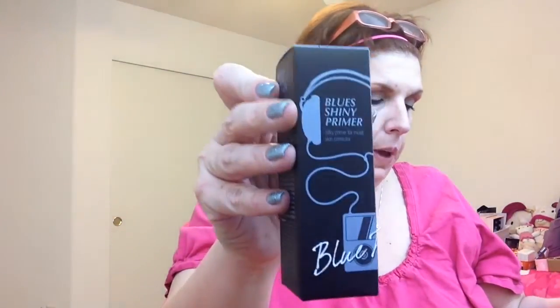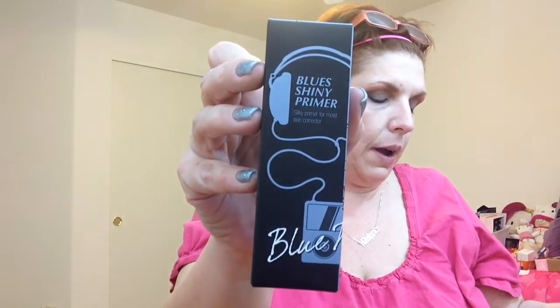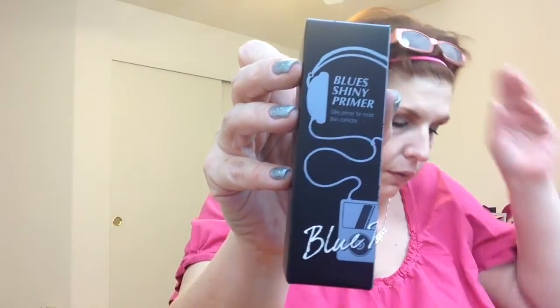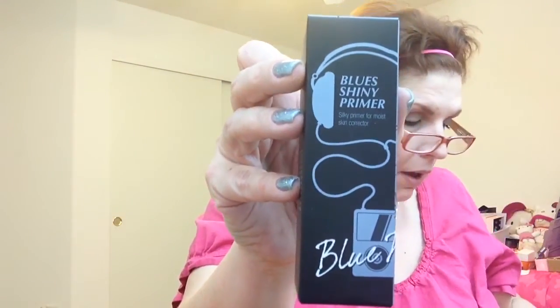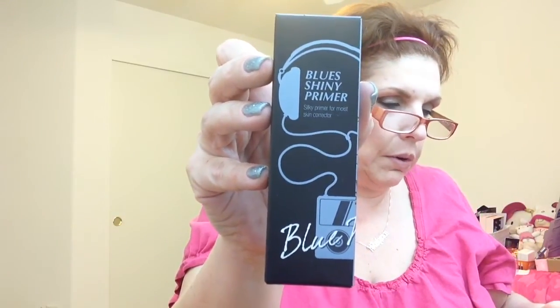This next product is by a company, Vivido. This is the Blues Shiny Primer, and it retails for $34. It says, apply a thin coat of primer all over the face to prep. So, okay, it's a primer. Let's take a peek.